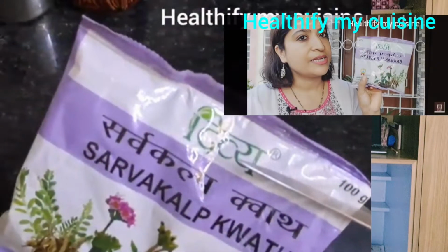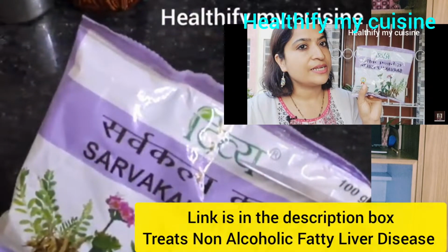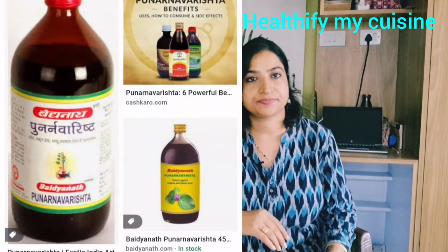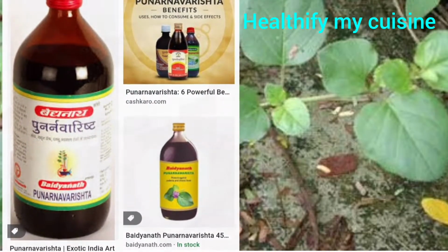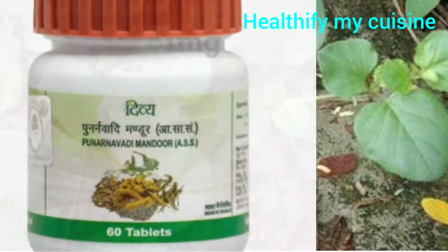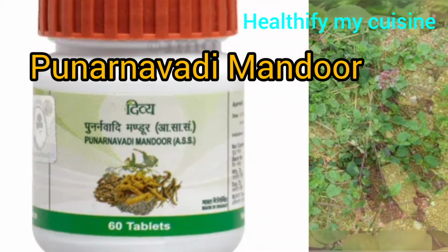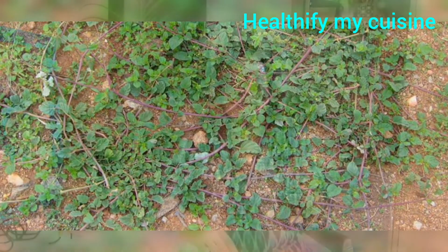If you don't get this herb in your city, you can get it in the form of sarvakalpakwath, which has a major constituent of this wonderful herb Punarnava, dried Punarnava. You can also get it in the form of this syrup Punarnavadirisht, and in the form of tablets also. Tablets are called Punarnavadi Mandoor.